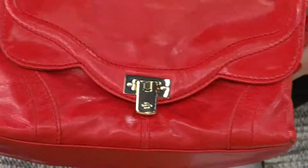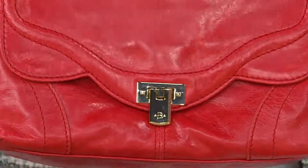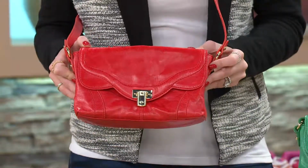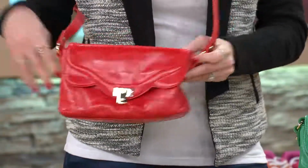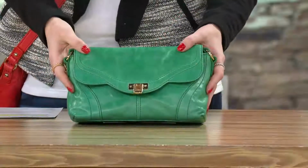This is going to be your watermelon. You can see the beautiful gold tone hardware with that beautiful bee that's right in the front. Definitely reading a little more coral on this one. So if you want the watermelon, know that it's going to come home as a perfect blend between coral and watermelon. Next up, we have for you the meadow.